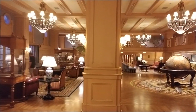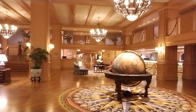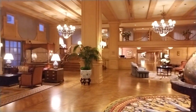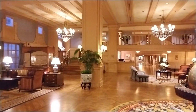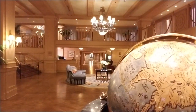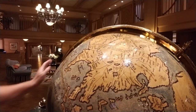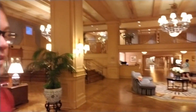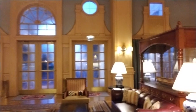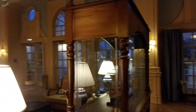So now you can really tell the difference. I mean, it is darker. There are no flowers, basically, except a couple on the table. It does have this very cool globe that does move. You can roll it if you really want to. Much more nautically themed. They even have, which I like, a lot of the hotel lobbies now have the chargers right on these tables.